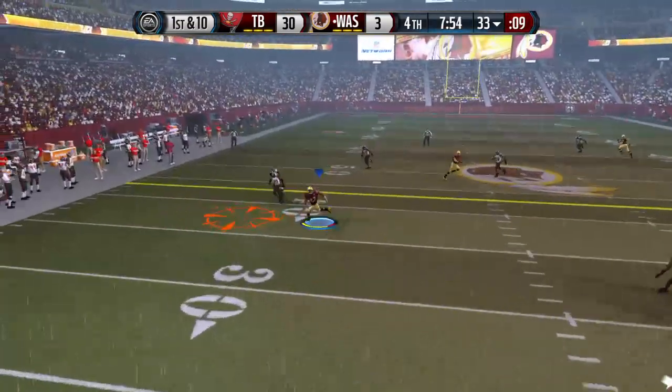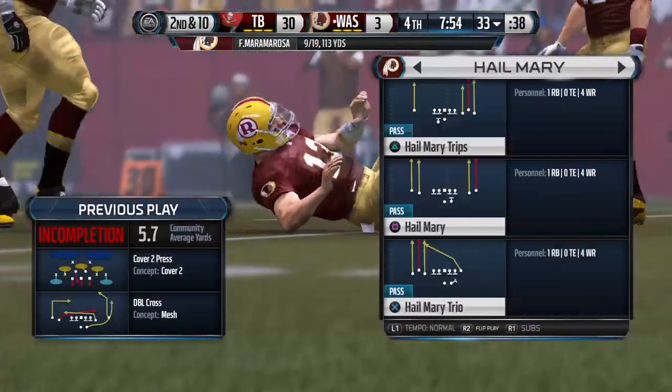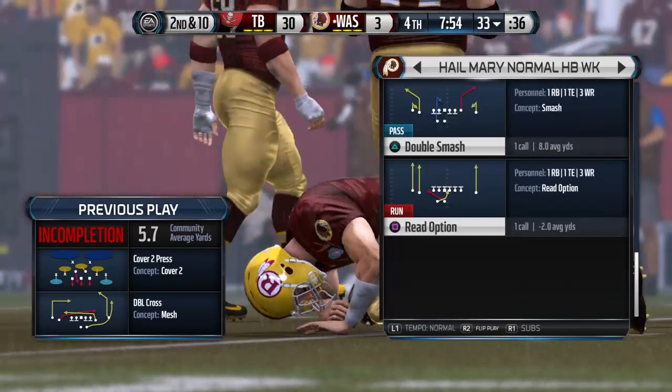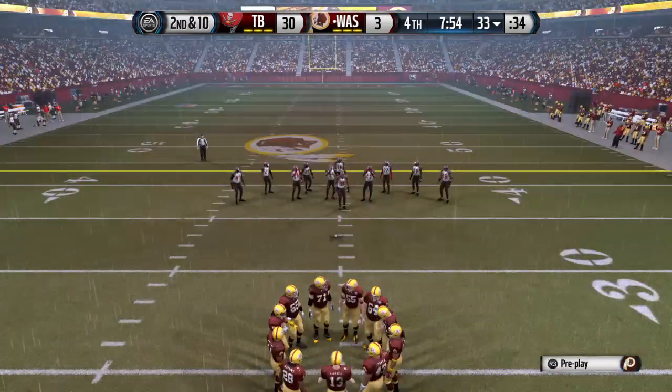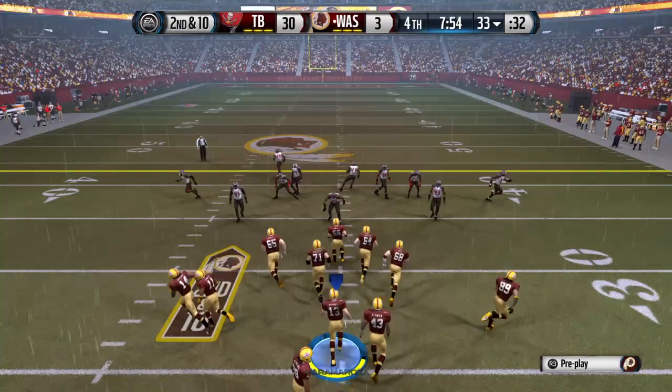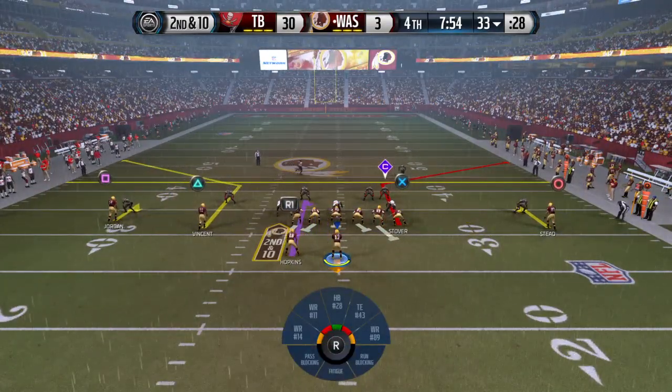Incomplete. Burner was in the vicinity. That was an incomplete pass that time against cover two, the two deep safeties. And you really want to throw the football down the middle or deep down the sidelines. That time the quarterback didn't do that, and that's why it was incomplete.